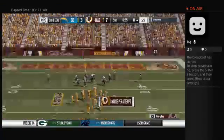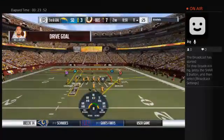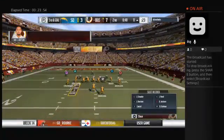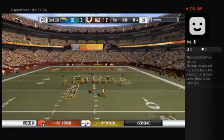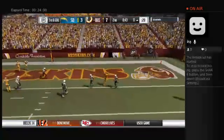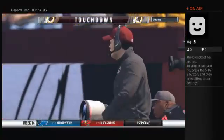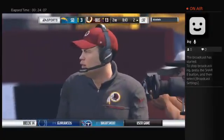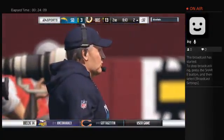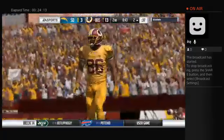Offense needs 11. Have to think pass here on 3rd down. Set. 3-19. Detroit. Now they'll throw here out of the gun. And he is into the end zone for a Washington touchdown. Jordan Reed, his 9th touchdown of the season. And the Redskins find a way to stretch their lead.